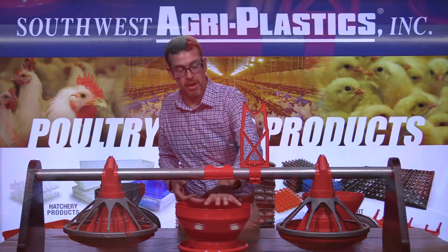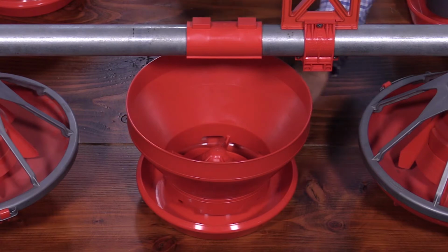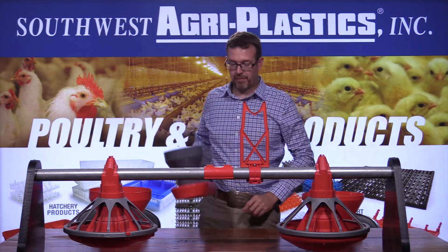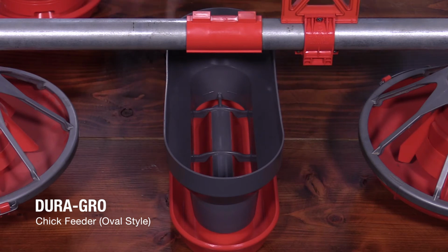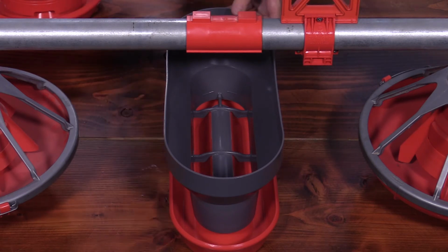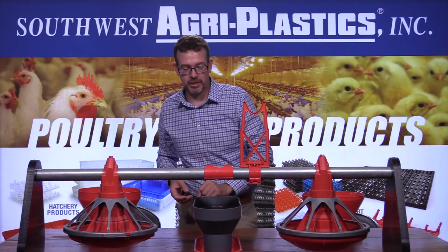Another benefit to the round feeder is if your feed gets a little low, you also still have a nice even level of feed all the way around this ring in the bottom where the chick's going to be eating. Another style in this type of feeder is the oval style. A big benefit to it though is it gives that bird a little bit more room here to migrate across the width of the house under these feed lines, and a little bit more perimeter space around this feed pan at the bottom where the chick's going to be eating.